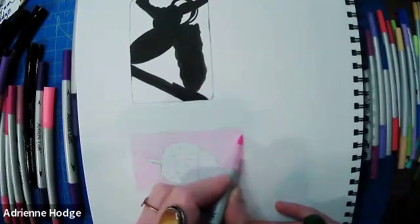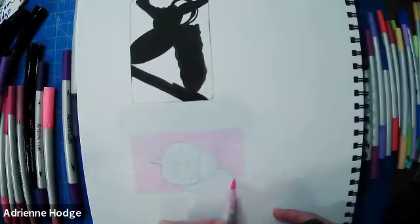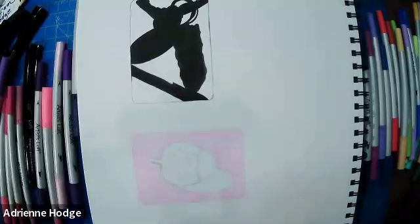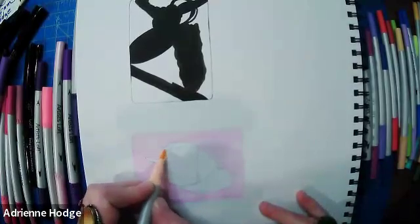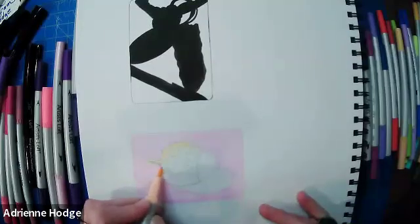I'm just going back up and filling in some of those little gaps that happen when you get into that flow of doing that. Sometimes they don't all start at the same spot. All right. I think that looks nice just like that. We're going to keep going. I'm going to do my peach color for the lighter parts of the acorn.